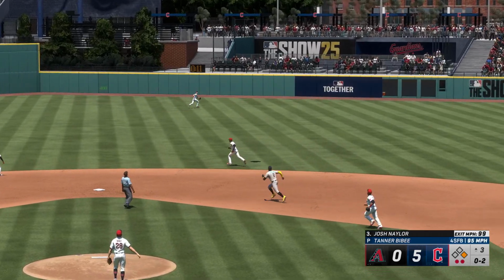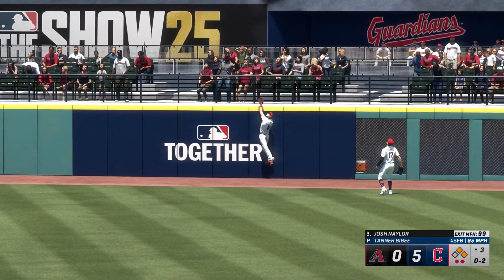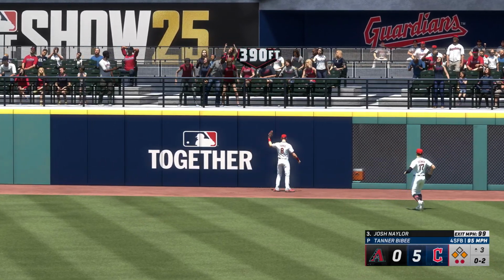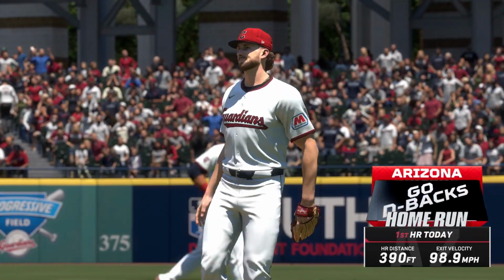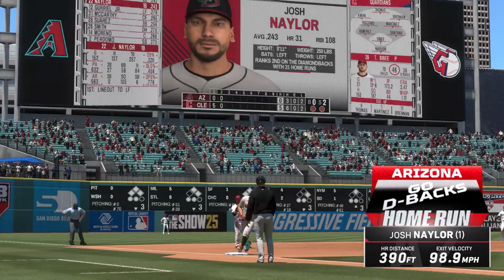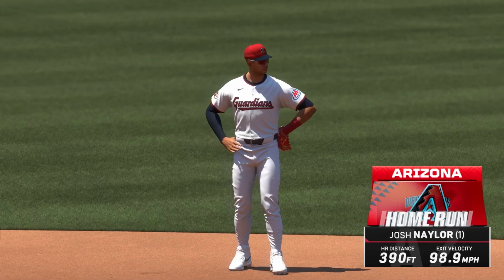Out towards right center. That's well struck. Going back. Tattooed and gone. He'll touch them all. And they close the gap. It's 5-2. That swing just injected more drama into this one.